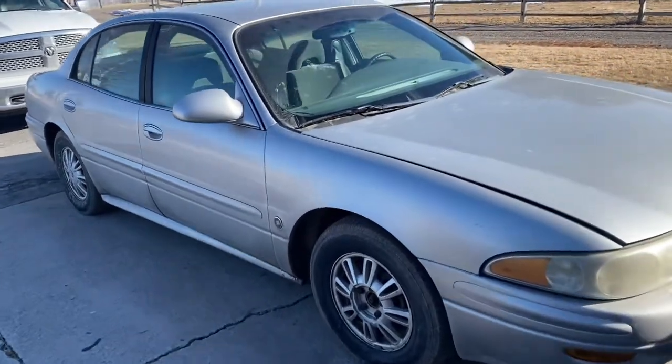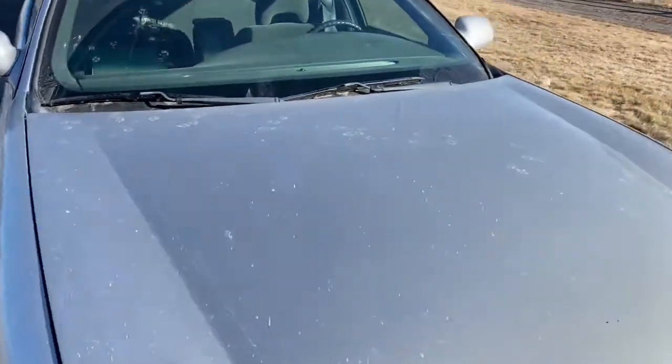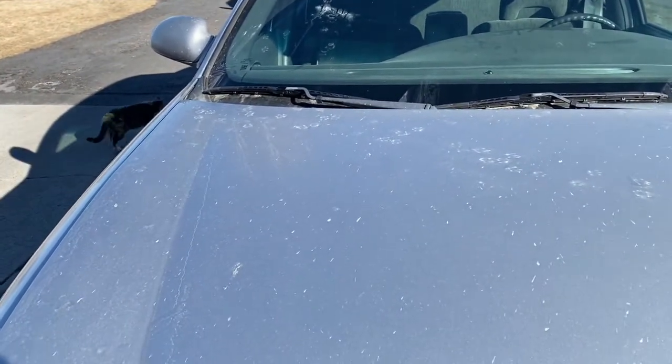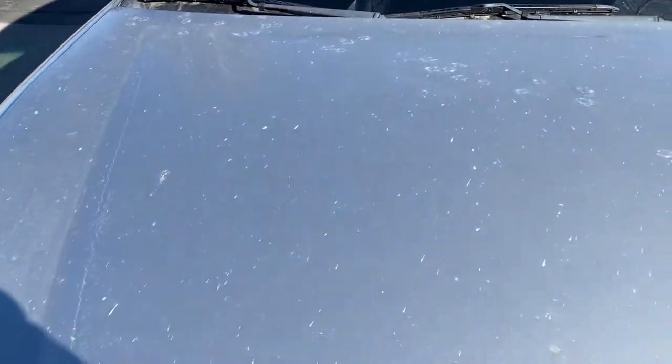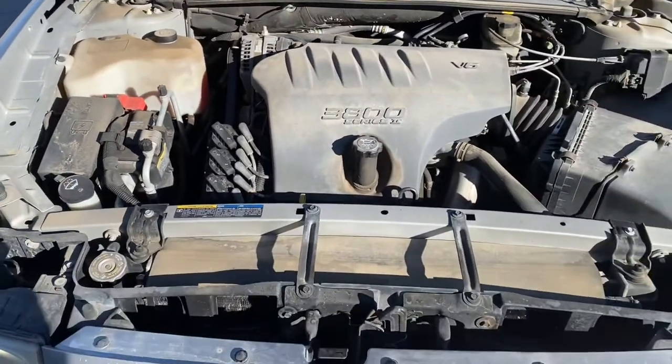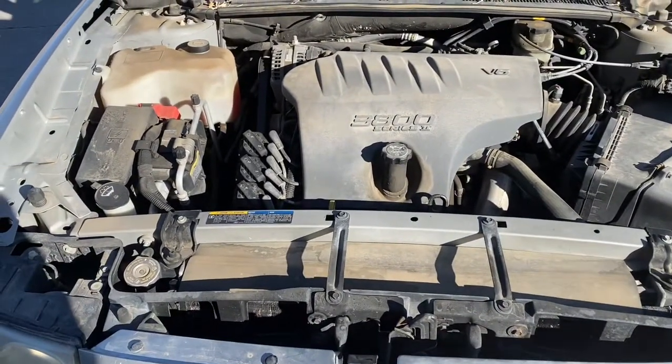My cat's been walking all over the car, and it does have that V6 in it, the 3800 Series 2. If I can open the hood here. That's a good engine. It should last a long time, even though it's got quite a bit of miles on it. But that's our project for today.